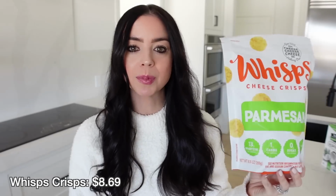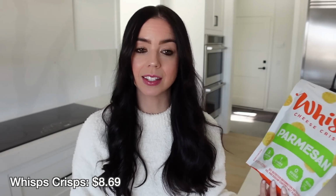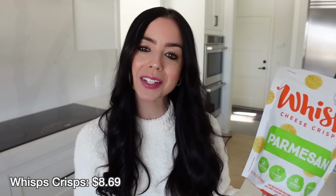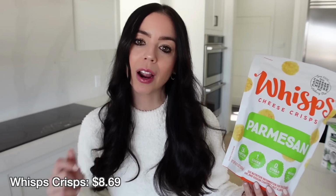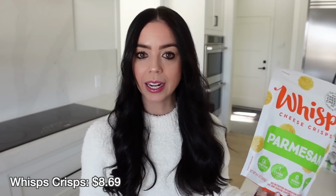Then I did grab a bag of these Parmesan Wisp cheese chips. Sawyer loves these. Honestly, she's obsessed with them. She could eat them for breakfast, lunch, and dinner, but they are great as an easy snack for me to take if we're out, if we're in the car, if we're running errands. They obviously are also very easy and convenient for her lunchbox as well. So I do typically grab a bag or 2 of these whenever we're at Costco.